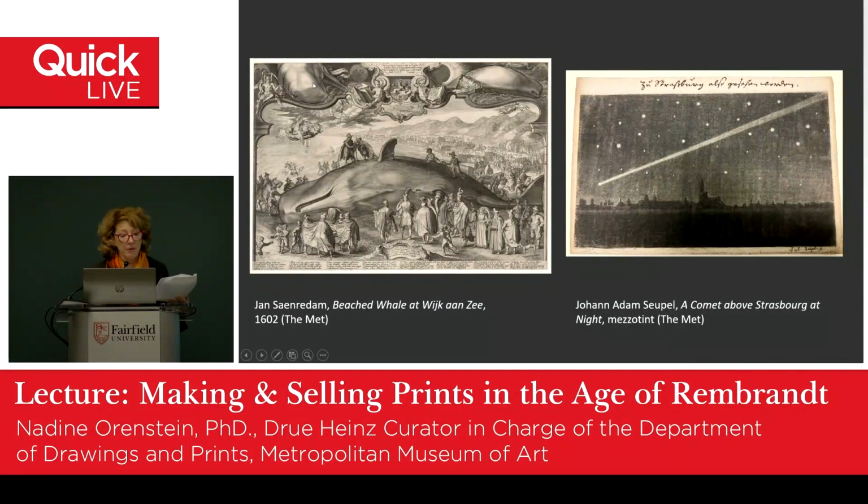Up at the top, if you can see all the way up here, the beaching of the whale is related to other momentous natural occurrences that took place that year. So it's almost an omen of bad things that are happening. So there are eclipses of the sun and the moon, as well as an earthquake, which is a very rare occurrence in the Netherlands, and also the plague. So all up in the top of this print they are equating the beached whale with all of these other things that happened that year.